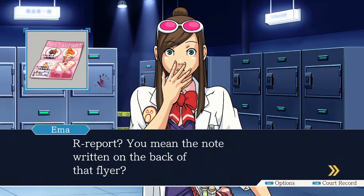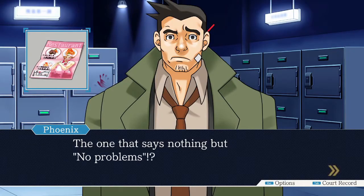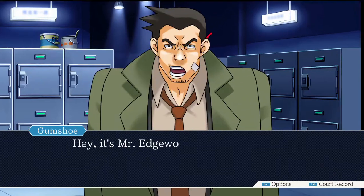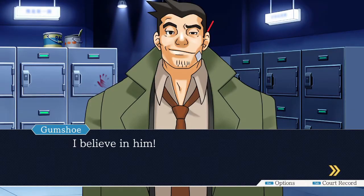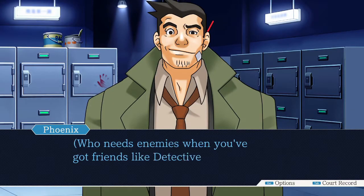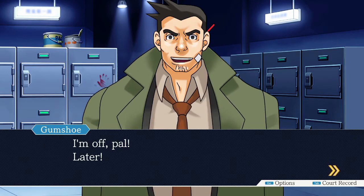Report? You mean the note written on the back of that flyer? The one that says nothing but no problems? Hey, it's Mr. Edgeworth we're talking about. I'm sure he can use a report like this. I believe in him. Who needs enemies when you've got friends like Detective Gumshoe? Aw, poor Gumshoe. He gets shat upon so much. I'm off, pal. Later.